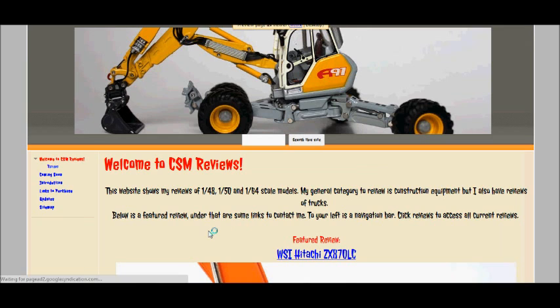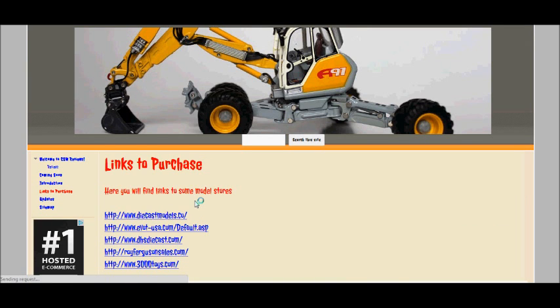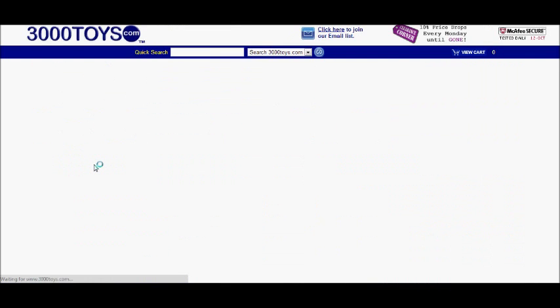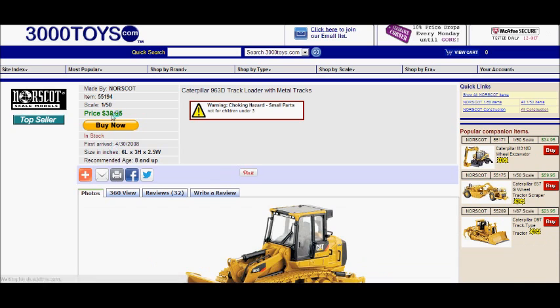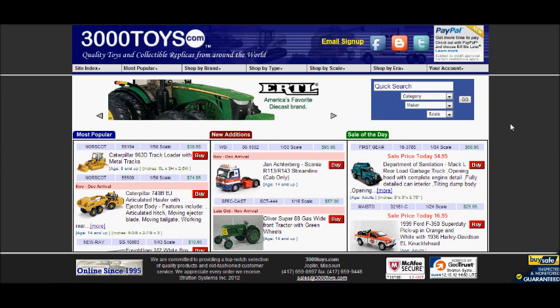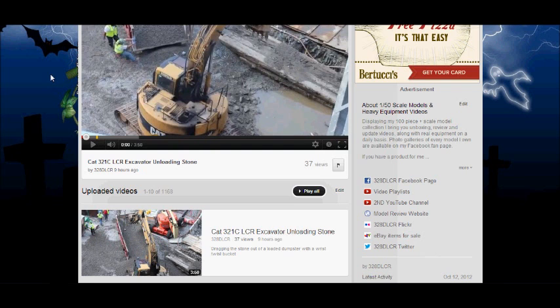And lastly, 3000 Toys, which is just about a website that everybody knows. They pretty much have everything. Another good thing is, for example, if we check this 963D, you could see that not only the price, but it does say when it first arrived and when it's in stock. So everybody knows 3000 Toys. They're also a very nice, easy checkout, and they have a flat shipping rate, I believe. So a really nice website to order from, and perfect.